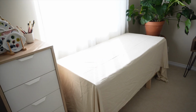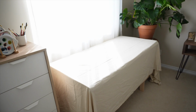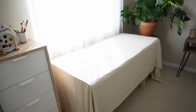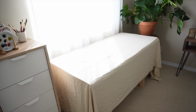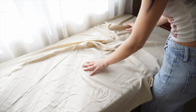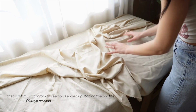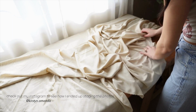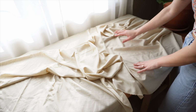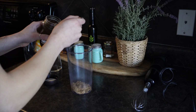Okay, so obviously it's too big for this table. This isn't the table that I'd be using for a market, but I do like the overall size of it and it doesn't seem too sheer at all. I also really like the fact that it's a little bit bigger, because I'm thinking for staging photos, I'd like to have it wrinkled up like this, just a little bit. So obviously there's still fold lines in it and stuff, but I will steam it and this looks good. So that was a success.